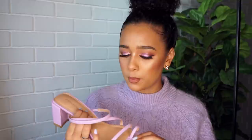So these are a pair of kitten block heels that everybody asks me about. Oh my word, matching, literally. Look at these, they match my eyeshadow, they match my jersey. These are a lilac kitten block heel from Forever New, and they are one of my favorite shoes. It's got a very soft cushion padding, and it's very strappy, which I love, and again that toe detail, which I also really love.